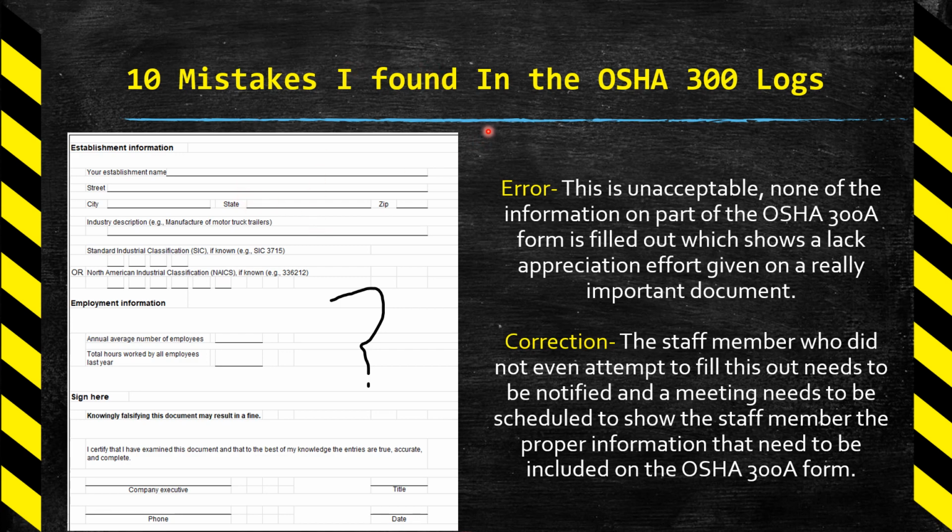And the correction here is the staff members who did not even attempt to fill this out need to be notified, and a meeting needs to be scheduled to show that the staff members have the proper information that they need to include on the OSHA 300A forms, seeing how this is a legal document. This is just unacceptable overall.